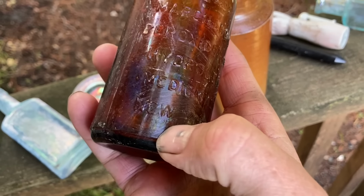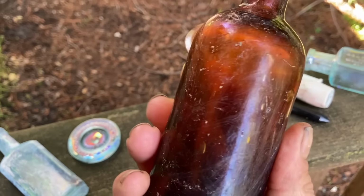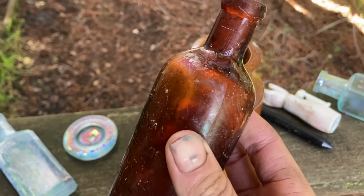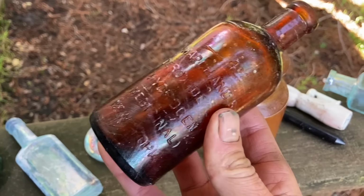Marchand's hydrogen peroxide, everyone knows that. Some bubbles in it. Unfortunately, this one didn't smoke out. Some items are unpredictable in this dump. I mean, in this case, this one didn't do anything.